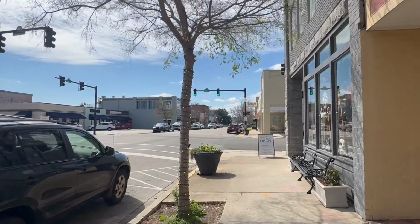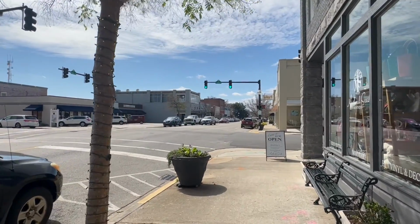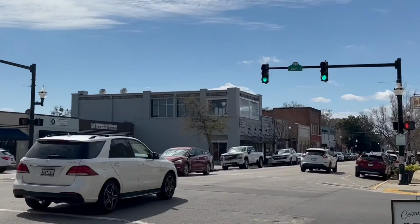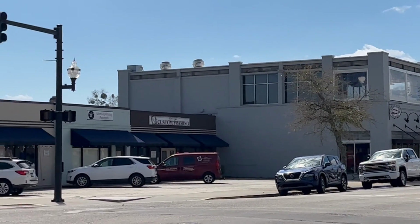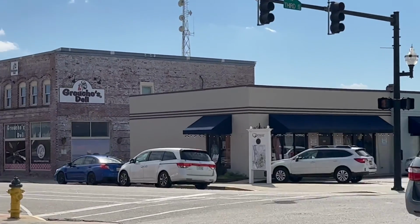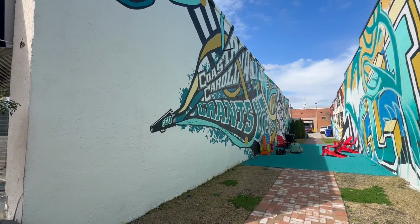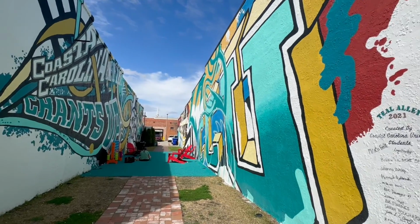And then down in the distance, we have Rivertown Bistro, which is a nice date night. You can even sit up top in their enclosed patio. And then one of my favorites, Grouch's Deli, just for a nice lunch. Lots to check out here in downtown Conway.